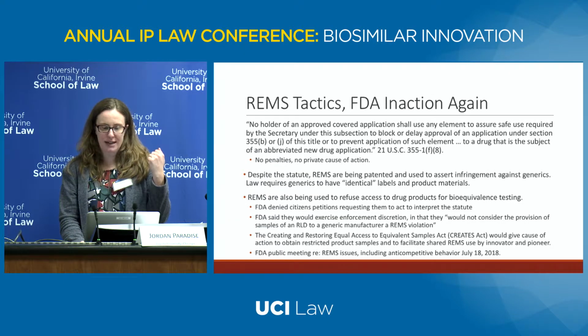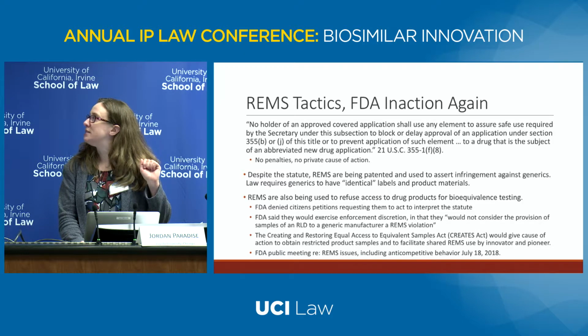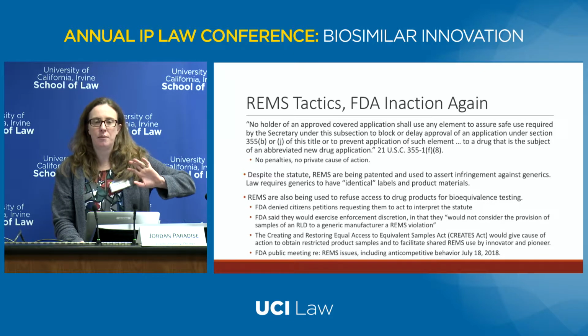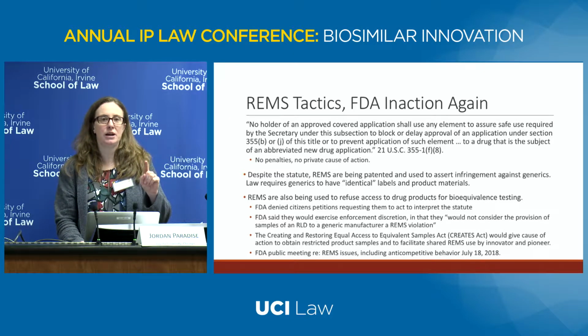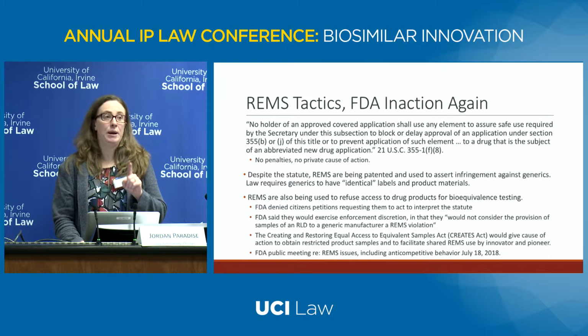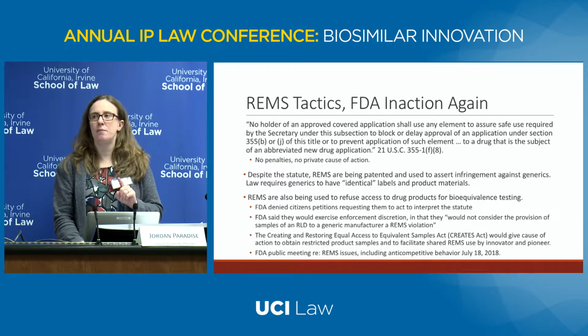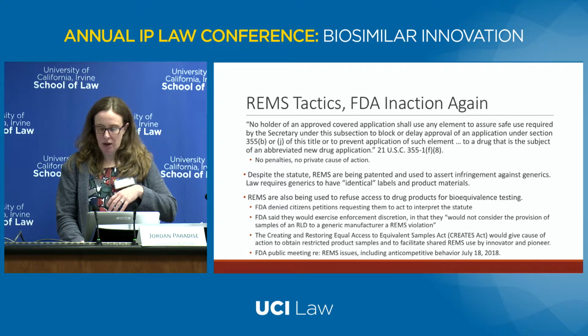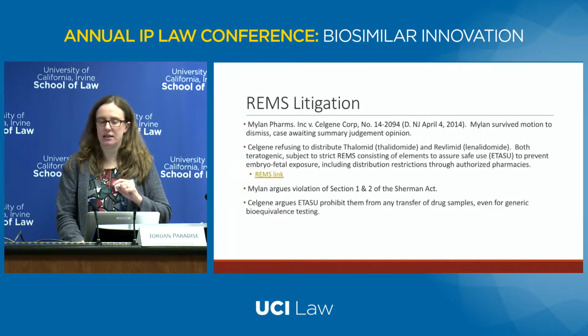A couple other slides that I'll just briefly go through. This is directly on points that Michael was making about how risk evaluation and mitigation strategies have been used competitively to prevent access. And I will also mention that some REMS have been patented. And so companies are disallowing competitors from using the best ways to, I guess, utilize that product by saying that they have a patent.